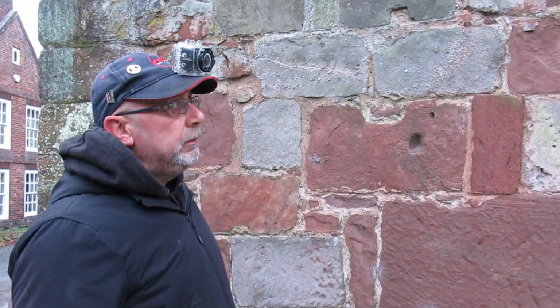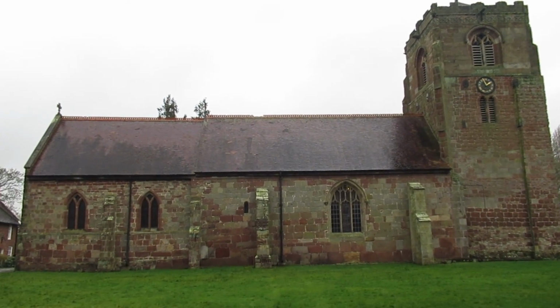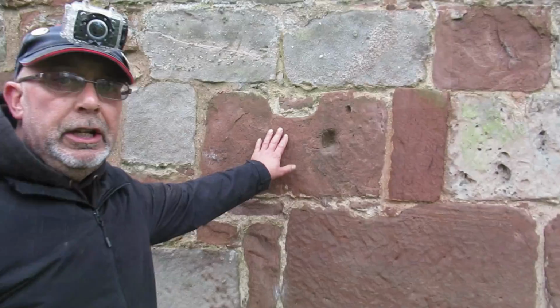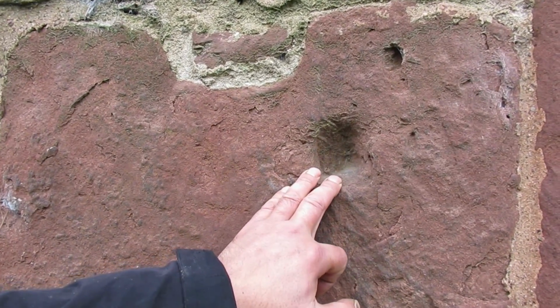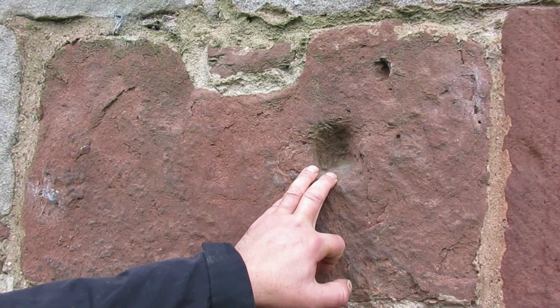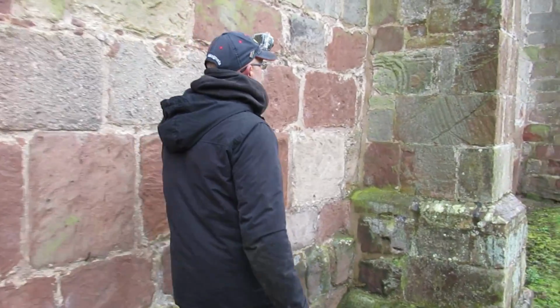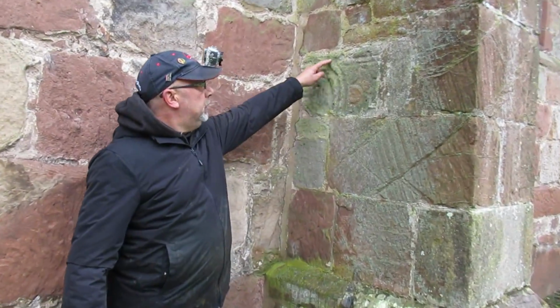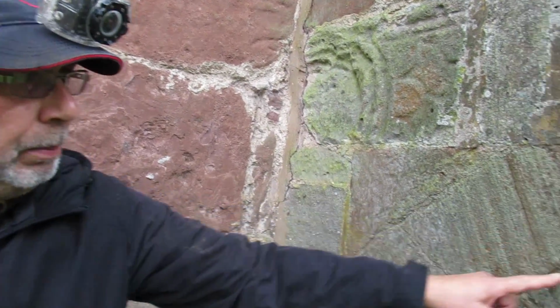So guys, we're just looking around this old church where we're fishing, and I've been told some incredible history. So this church dates back to Roman times. That's a cannonball shot where cannonballs hit it. And if you look in places around the church, like here, this is all robbed out stone from Rochester, I believe it is. And here you can see all the patterning.